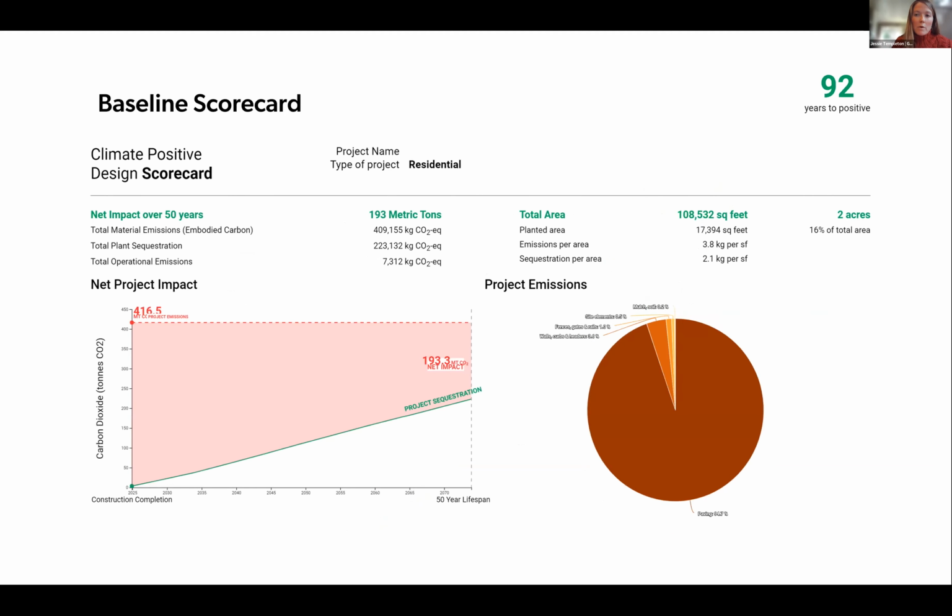When we ran the Pathfinder tool, we found that it was 92 years to positive. Again, this is only the landscape. So you're just looking at those exterior paving materials, et cetera, and then the sequestration. I will say that the concrete didn't look quite right to me. And so I ran similar analyses with Tally and then also looked at EPDs.